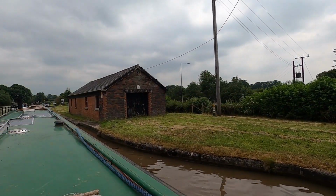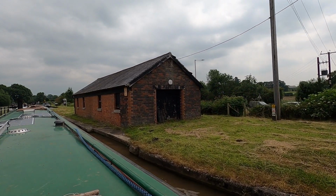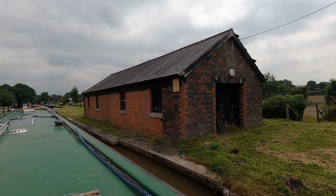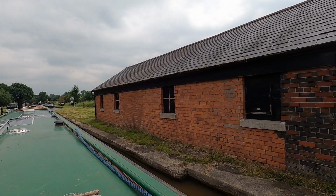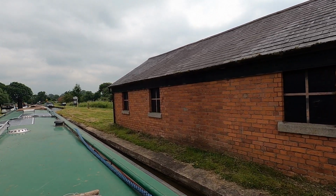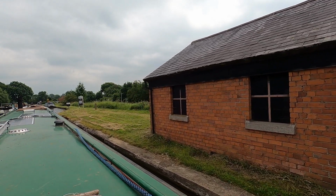I do love all these little old canal side properties. I always wonder what they were for. Was it a forge? Was it a blacksmith? What went on in them? I guess I could probably look it up, but that would take some of the mystique away from it for me. I just like to fantasize perhaps on what went on in them.